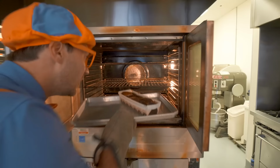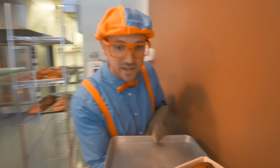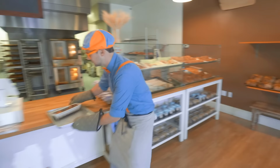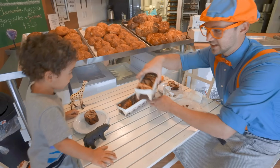Ooh! Yum! Look at it! Yum, yum, yum! Okay, let's go to the front so then we can eat some. Okay, here we go! Ooh! Ooh, you want some chocolate babka? Yeah. Okay. Here we go. Oh. All right. Yum. Yum. Ooh. Can I have a piece? Okay, let's try some.